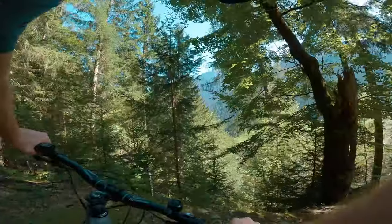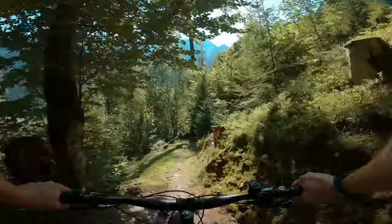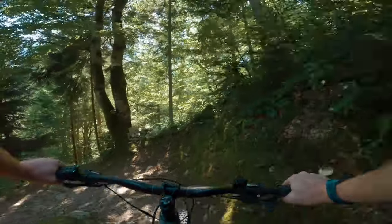Zillertal is not well known for its mountain biking and it's not very big, but it has a lot of potential. As you can see, there's biking for every level and there are also many other ways to enjoy the mountains.